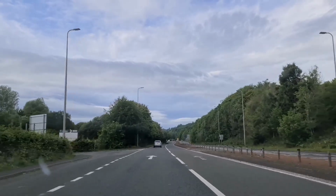But first things first, I am going to go and find me some waterfalls. So we'll head down there and we shall see how it goes.